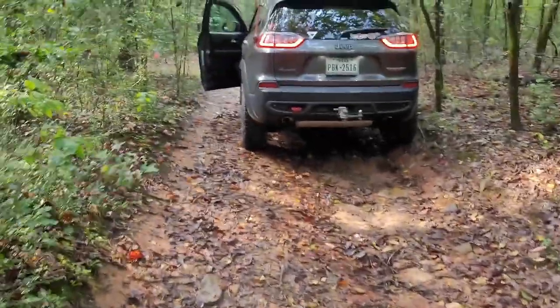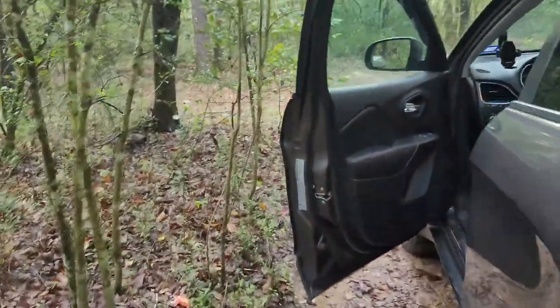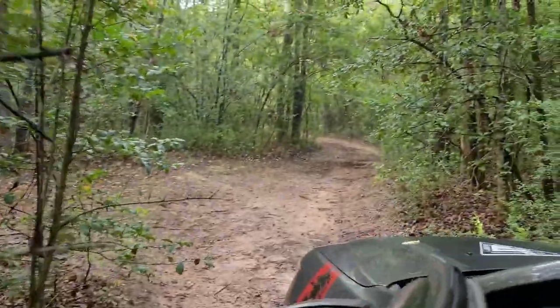All right, we made it up that. That's a lot steeper than you think it is. I just put it in four low rock mode and just let it creep up. It didn't have no issues whatsoever. And we're gonna continue on up the trail.